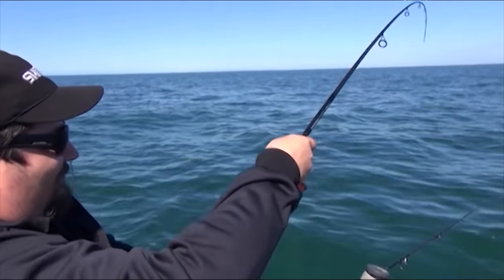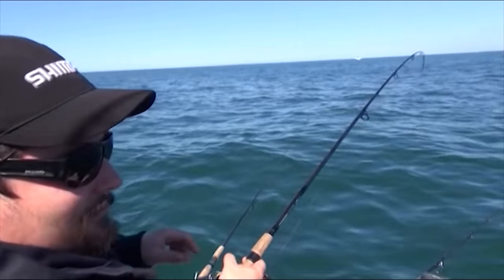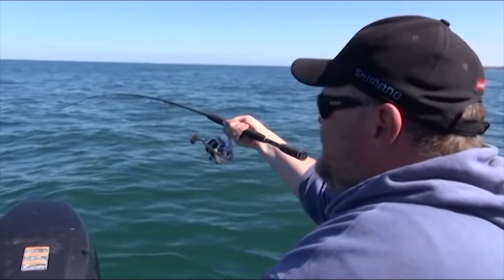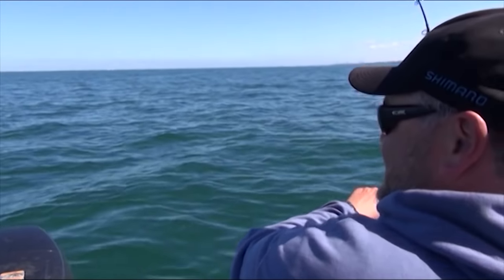Nice one. Ooh, this is a serious fish. This thing wants to rip the rod out of my hand, I'm telling you. Can't let him take it though. And this one took off like a bullet. I can't let him take it. We can't let him cross because the braid will beat me. No!